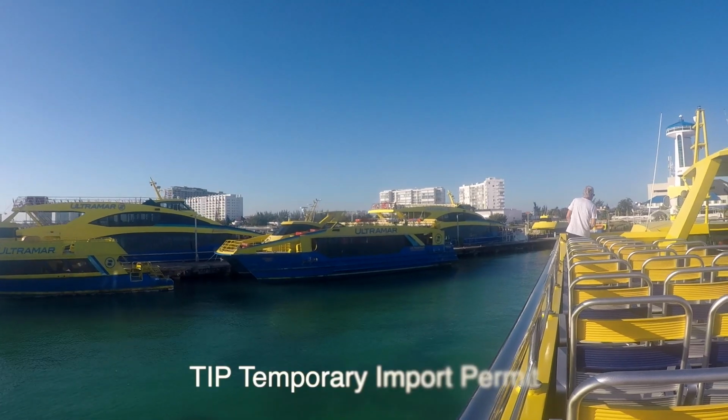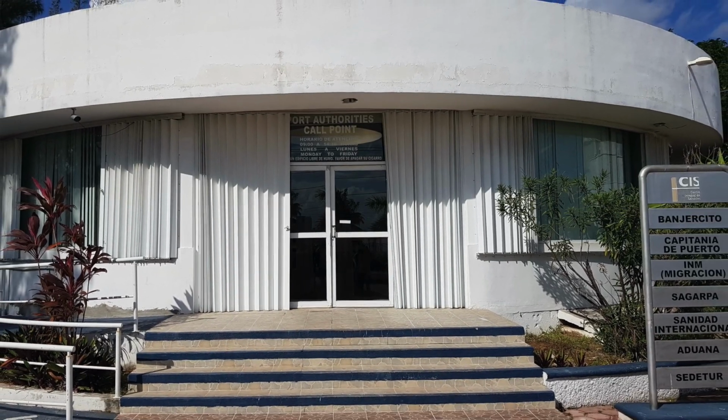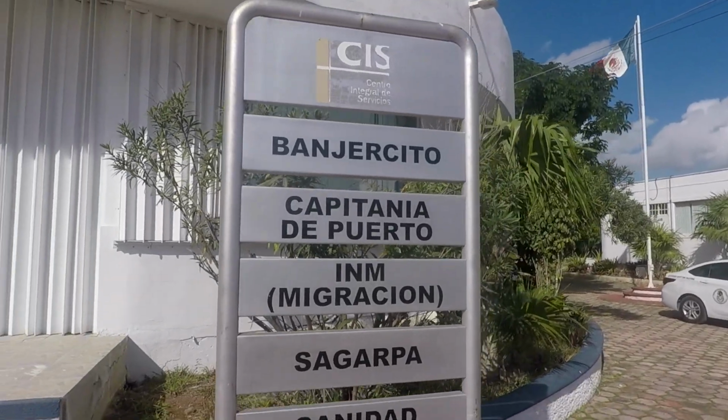Once you have checked in, if you're going to stay on the island or in Mexico for more than 2 weeks, you have to get a tip. So you have to take the ferry to Cancun, walk along the waterfront. The white building is on your left. And then you have to pay $60. You have to pay attention because you need to take cash, and they won't give you change.